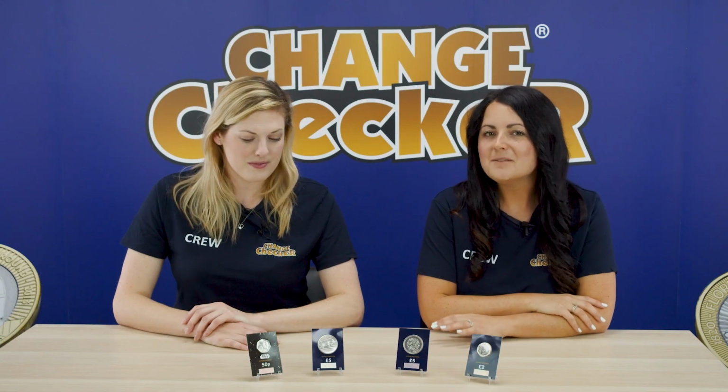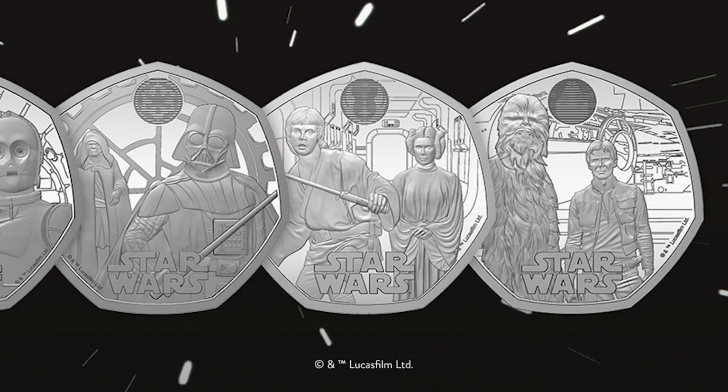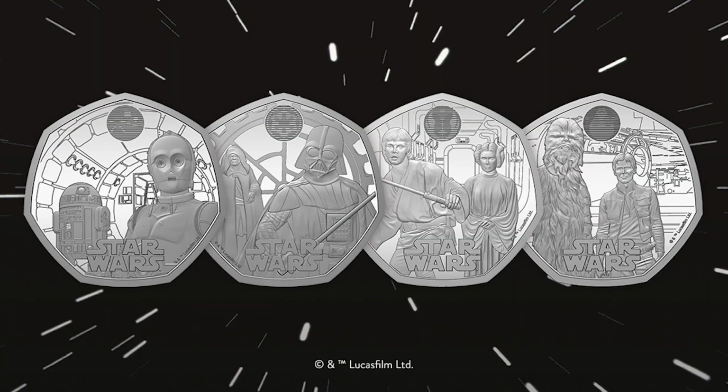Now, you know what? I think this coin is really cool as well, but I think my favourite is possibly Luke and Leia. I don't know, I just think it's quite iconic to have those 2 as a duo together. Yeah, and they look very in action. Dynamic, isn't it? Yeah, do you have a favourite? I think it's got to be Han Solo and Chewbacca, as I said before, because he's so fluffy.